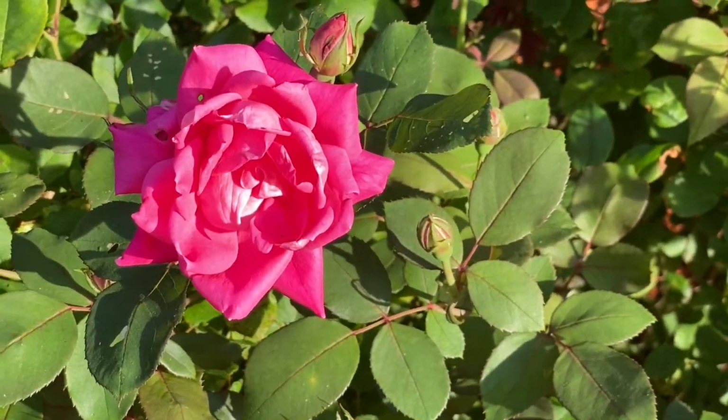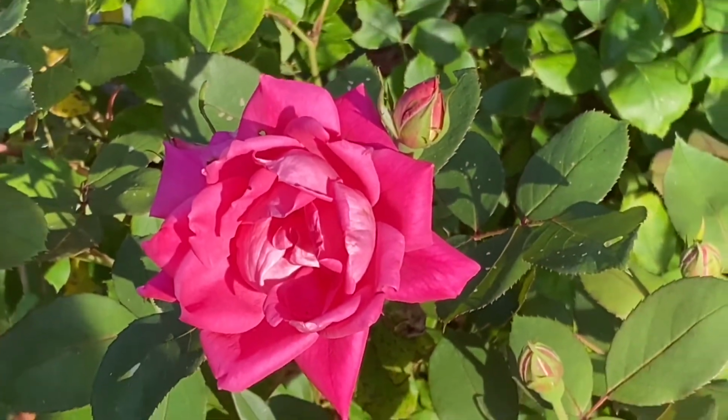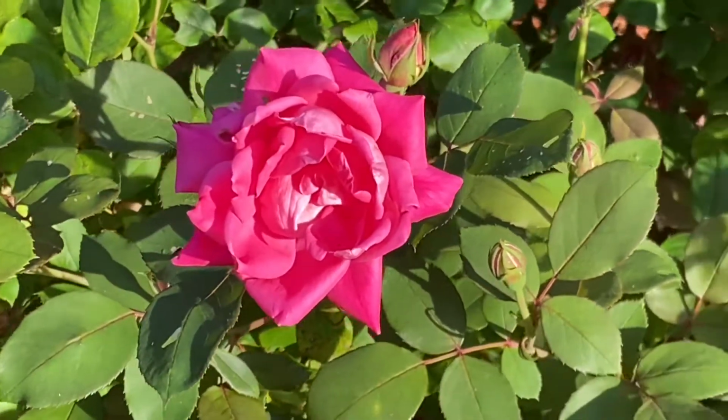And finally are the roses. There are several colors, including this pink, a lighter old-fashioned pink, and red.